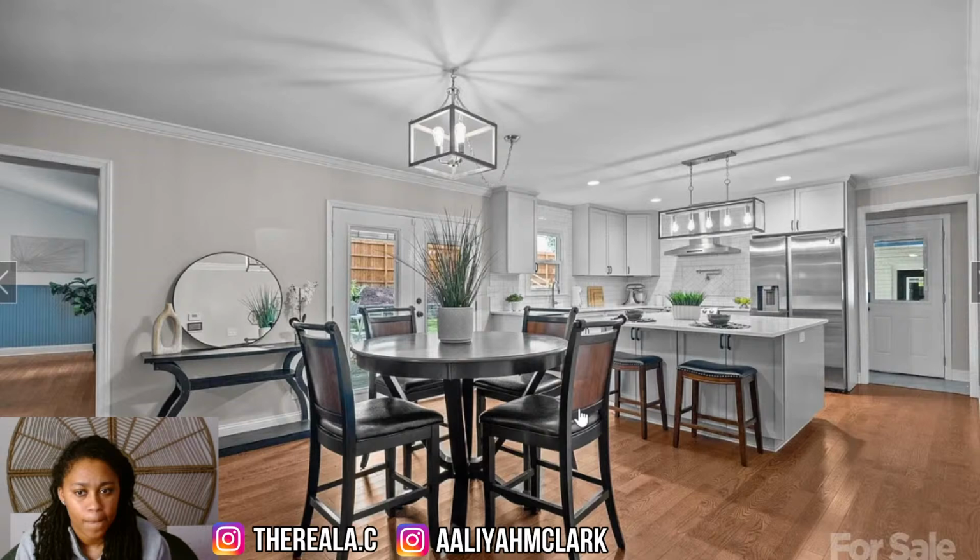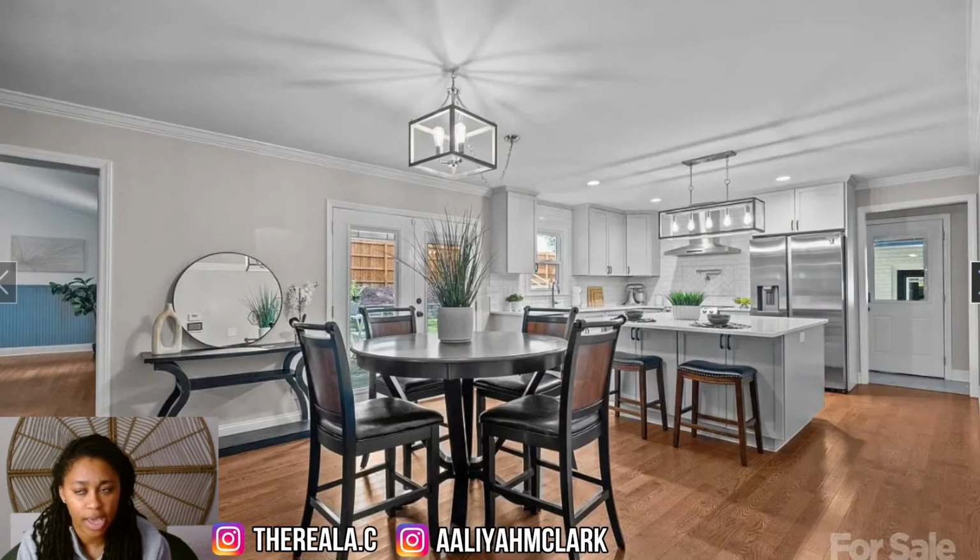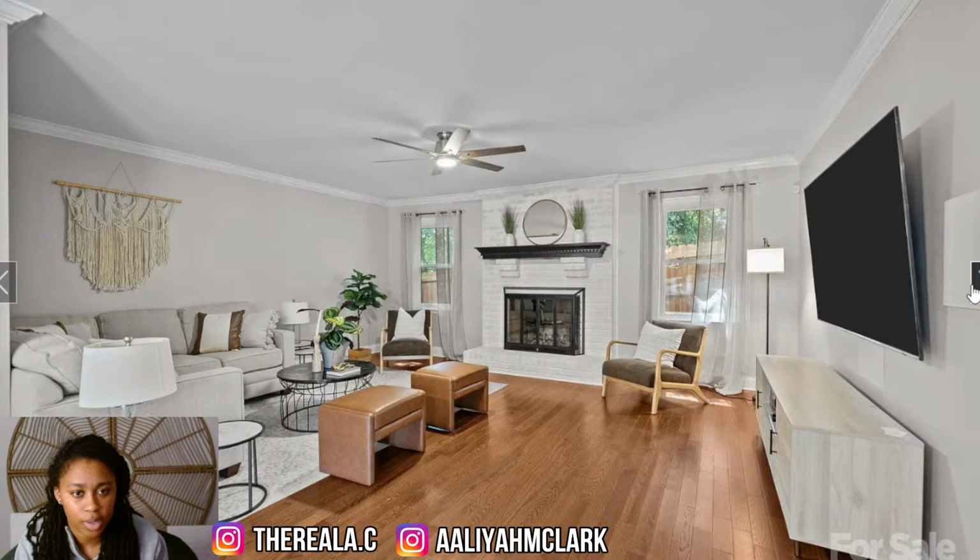Okay, another area where you can put a table for you to eat at. I love that it's open. I'm definitely a fan of that. I hate when older houses are so closed in. The houses could be so big, but it's so many different turns and walls and things that it feels like the house is small, because there's so many different things closing different rooms in. So I'm glad that this actually is open.